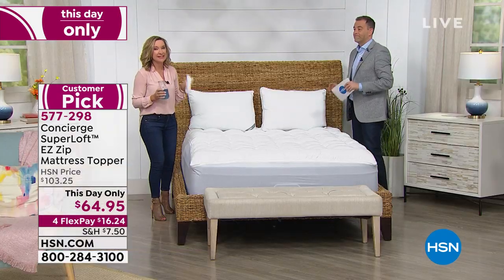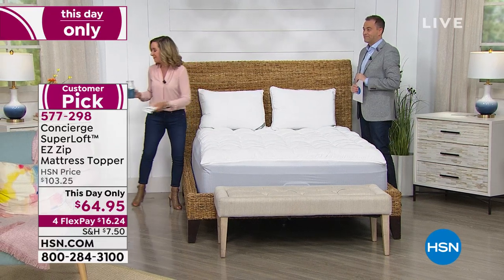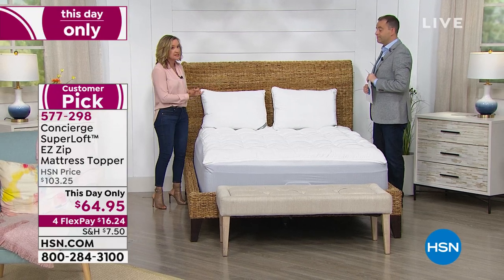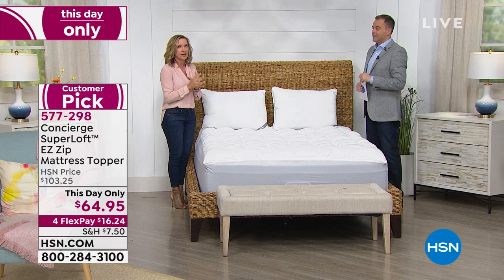Yeah, definitely. Remember, stain and water resistant, waterproof, allergen barrier, that best-selling zip-off version. I think we've only done three versions of the zipper. And it's Super Loft. It's the best, yeah. Huge customer pick. What a value.